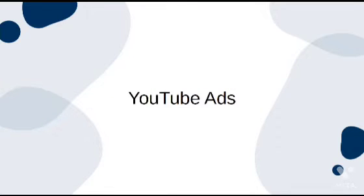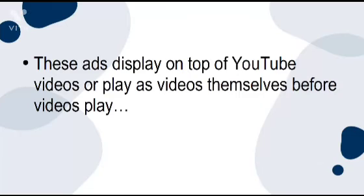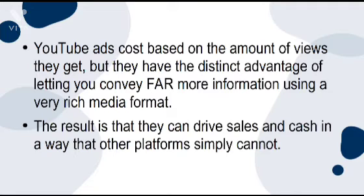YouTube ads. Finally, YouTube ads are a very underutilized form of advertising for businesses. These ads display on top of YouTube videos or play as videos themselves before videos play, a kind of evolution from television ads. YouTube ads cost based on the amount of views they get, but they have the distinct advantage of letting you convey far more information using a very rich media format. The result is that they can drive sales and cash in a way that other platforms simply cannot.